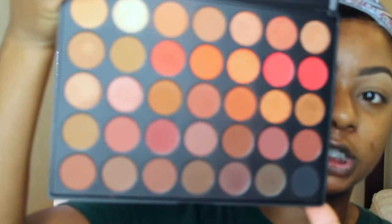So for my eyeshadow look, I have an idea what I'm going to do, but we shall see. I'm going to use my Morphe 35O2 palette. Yeah, that's what this is. It's their new palette with all the rich colors, reds, oranges, real neutral, pretty palette. So I'm just going to try and show y'all the colors.